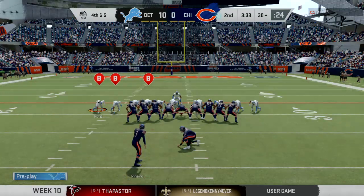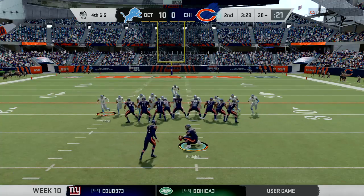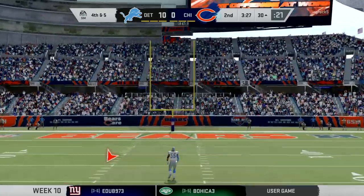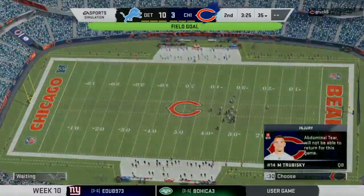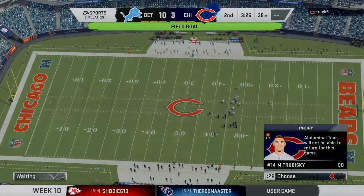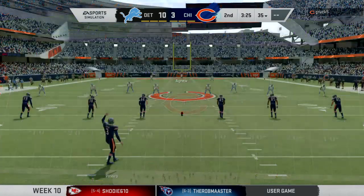Now for the field goal try, here's Eddie Pinheiro. This will be spotted at the 37, so it's a 47-yard attempt. And this is right down the middle as he puts it through. And they get themselves on the board here. It's 10-3. So that's a 7-play drive that ultimately stalls out there at the end.